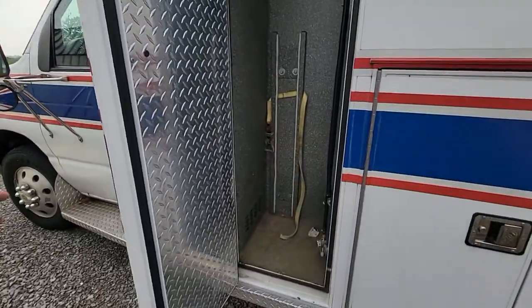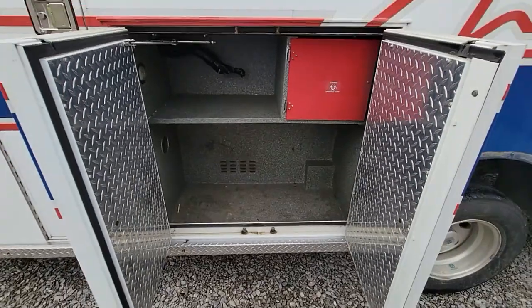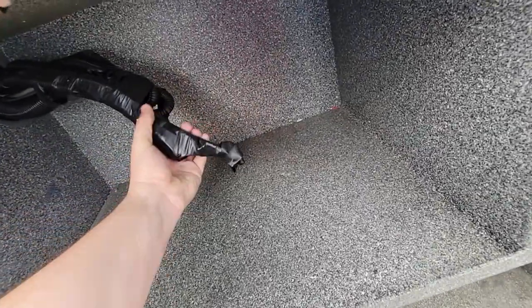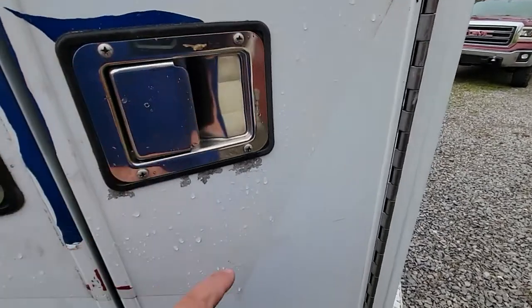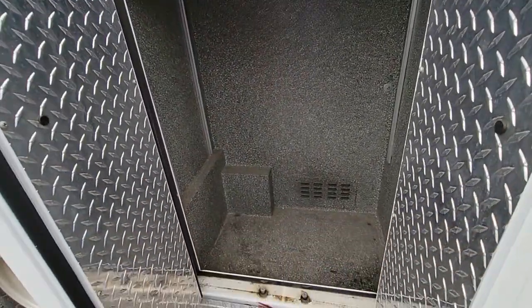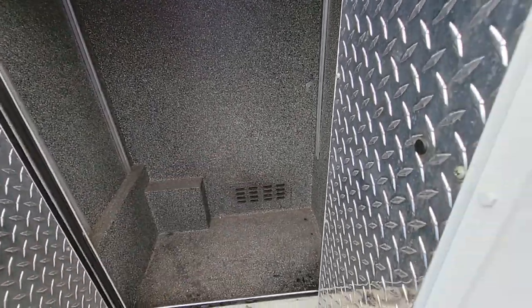Full oxygen bay for oxygen tanks. I don't know what was here. I'm gonna have to cut that tape back and see what those wires are, because that looks fairly fresh. I think once I get it cleaned up, you're still gonna notice where the decals were, but that'll be all right. Another big bay. I'm hoping I can find a compressor that'll fit in these bays. The depth is what I'm worried about, but we'll see.